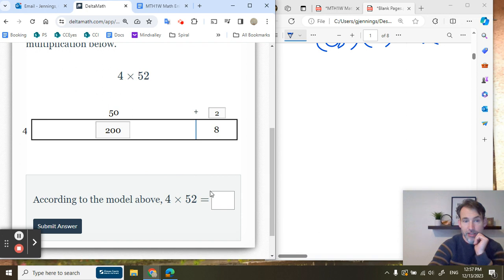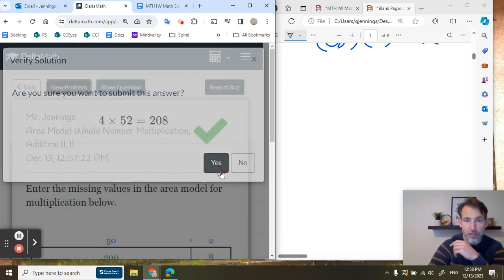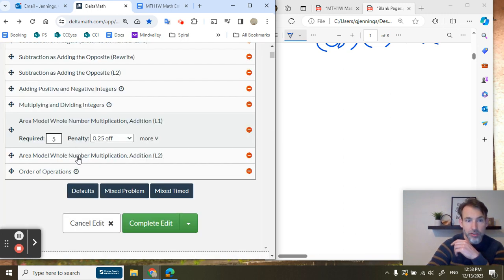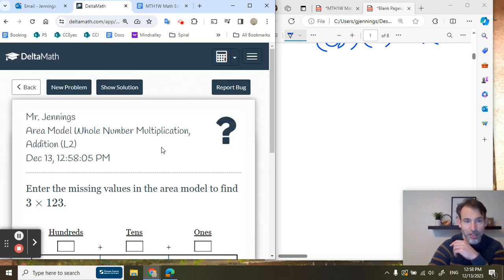Try that, and it likes it. And then I just add the areas of the different boxes, and that will give me the area of that whole thing, 208. So that's all we need to do for these. And then the more challenging one here will look like this.